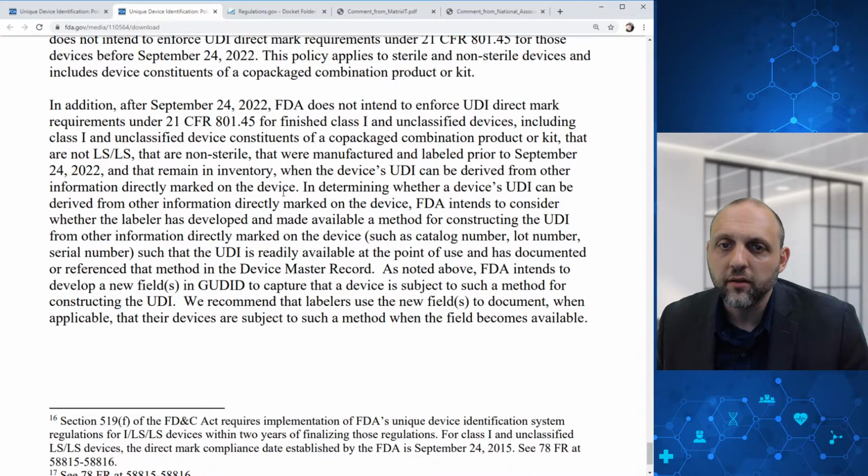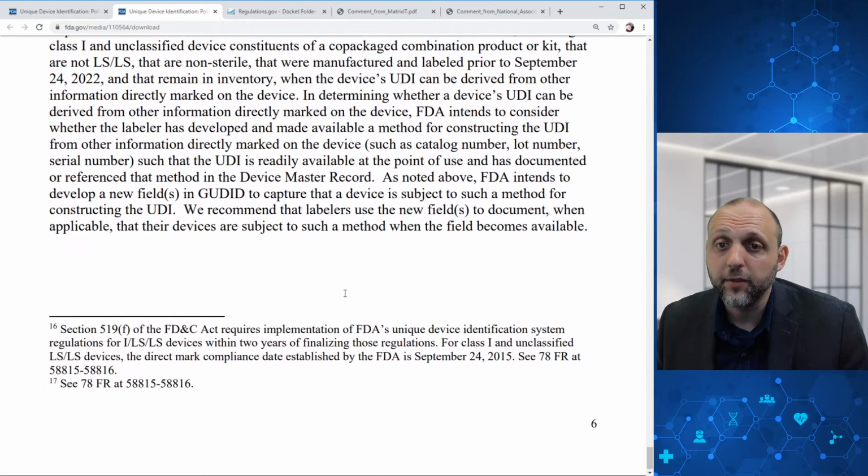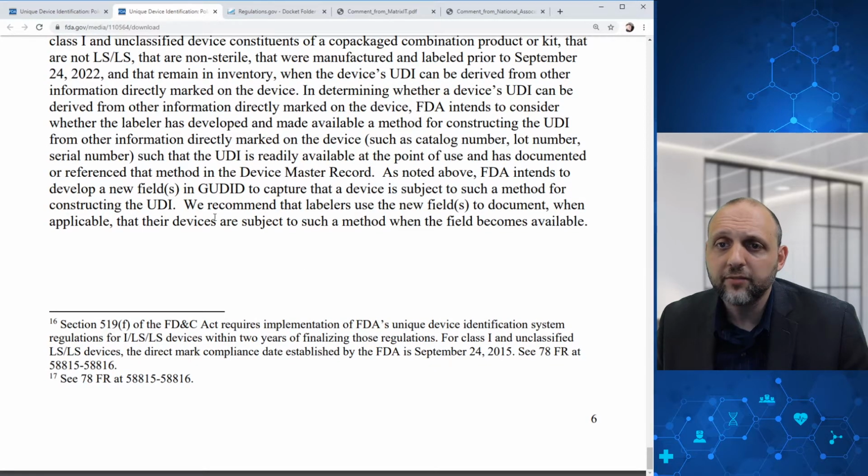In determining whether, again, a device's UDI can be derived from other information, FDA intends to consider all the information they considered above, and again, they intend to develop a new field, and FDA recommends that labelers use the new field to document, where applicable, that their devices are subject to such a method. And that's the end of the guidance document. You know, there's really not a whole lot of information here, but hopefully you found it useful.